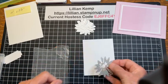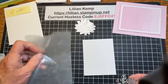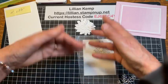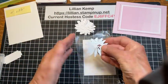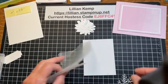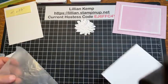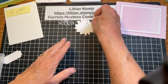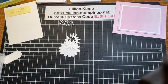Put your paper down. Put wax paper on top of it. Put your die down and run it through. Do that a couple of times and your die will release really easily. It makes a huge difference. It just kind of lubricates it a little bit or something. So that's something you can do if you so choose.